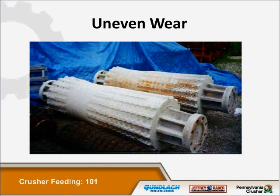Keep in mind that while there is cost involved in installing the proper crusher feed system, the cost of improperly feeding a roll crusher, for example, is premature wear and replacement of these rolls, which are not inexpensive. Proper feed setup is paid for only once, but you're going to pay for a poor situation over the entire life of the crusher.